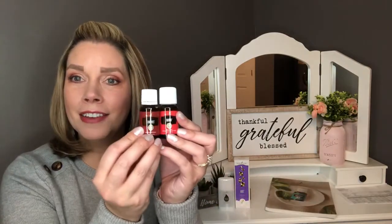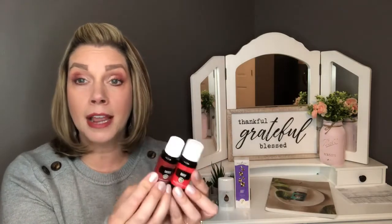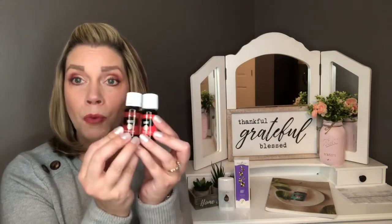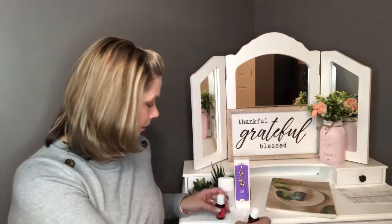I've used several of those. And like I said, I like to use equal parts of the Thieves and Raven essential oil blends in my diffusers at night to help support my family's health and wellness. And that seems to be working very well for us right now.